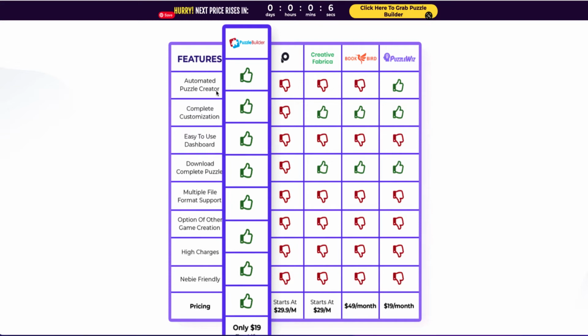So what they've said, it's automated puzzle creator. Now, Creator Fabrica is not a puzzle creator. So, you know, they're comparing apples and pears here. Nor is Bookbird, it is not a puzzle creator. Now, Puzzle Whiz is a puzzle creator. I have Puzzle Whiz. I bought it when it initially came out with the first owner, and I've continued to support it with the new owners, which is BookBolt.